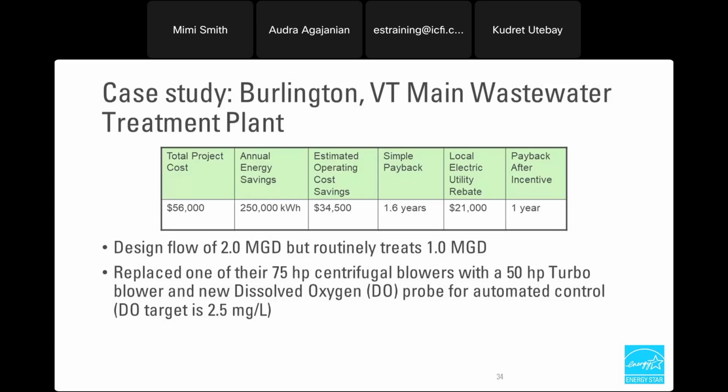The new blower has easily met the plant's target DO concentration of 2.5 milligrams per liter with no operational problems, and the chief operator reported that the new blower draws between 30 and 70% less energy than the original blower. So the estimated total energy savings of the new K turbo blower is 250,000 kilowatt hours.